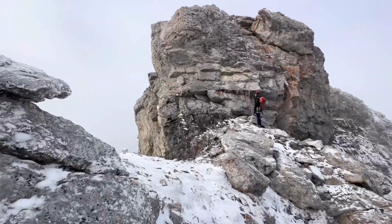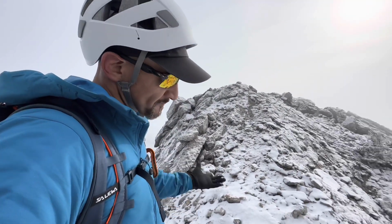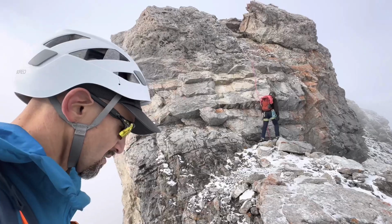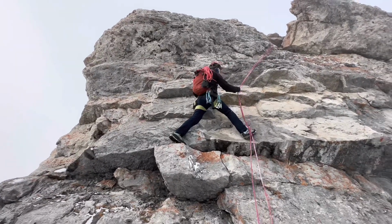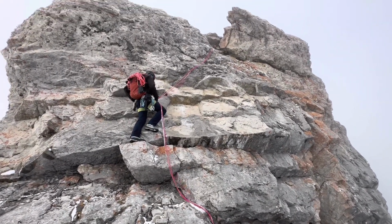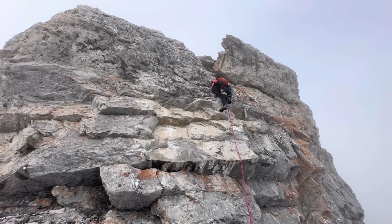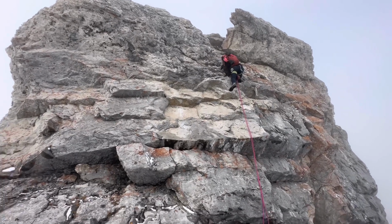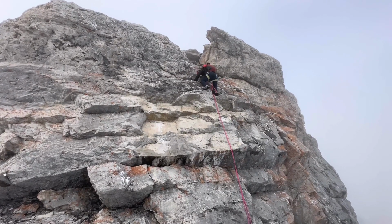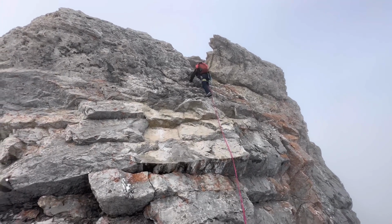So we could have come this way, but that way is harder, but whatever. So now we got some climbing going on. All right, some real climbing here. Thank goodness somebody left a rope here, which helps. Roman in action, and right now he is climbing this. The problem is the rope is very wet. And somebody left a rope there, so he's kind of using and not using the rope, because we don't know if the rope is good.